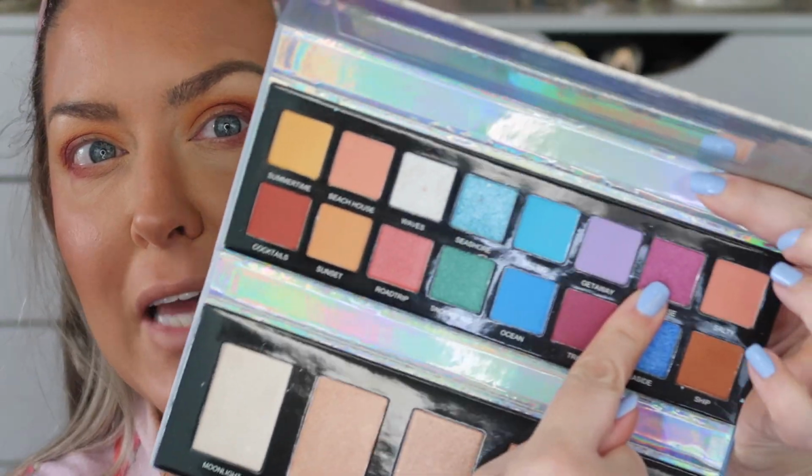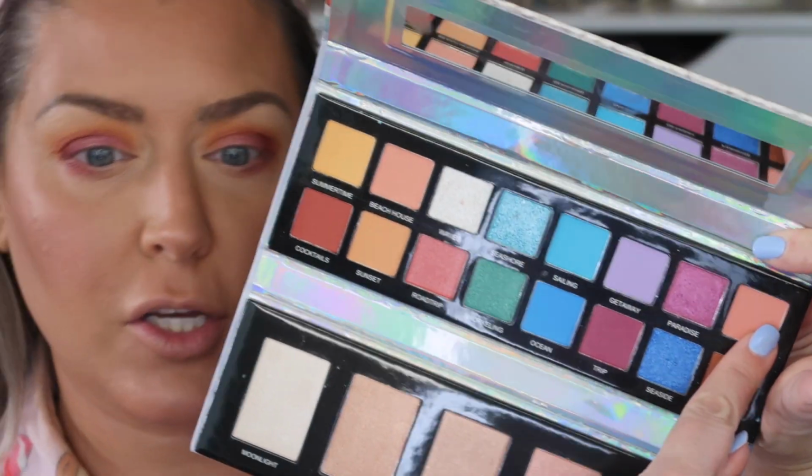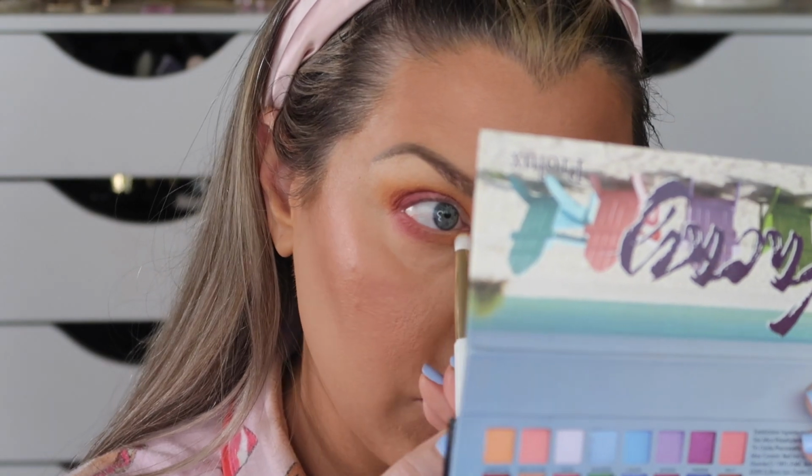And from there, I want to go into the shade Paradise, which is a shimmer color, pinky purple. And I just want to plop that into the inner portion of the lid. Then I'm going to mix the shades Salty and Sunset, and I'm going to use a pencil brush for that. Mix those two and put it from the inner corner to the middle part of the eye. Just like this.